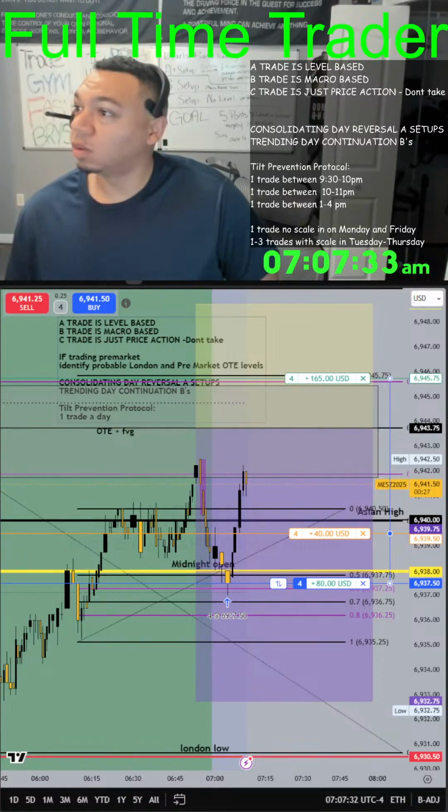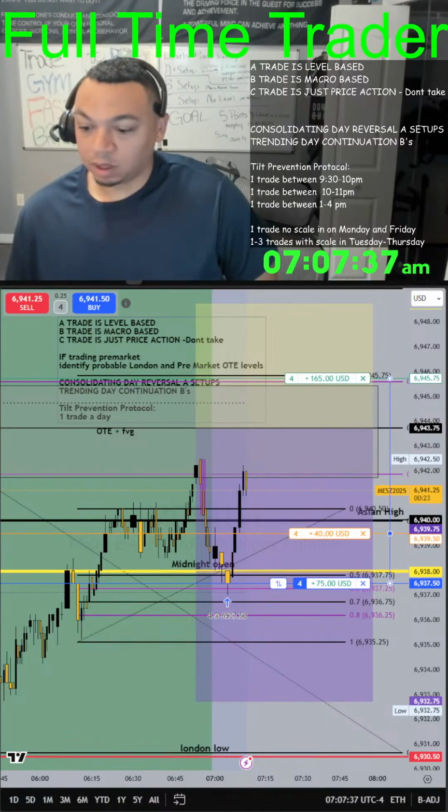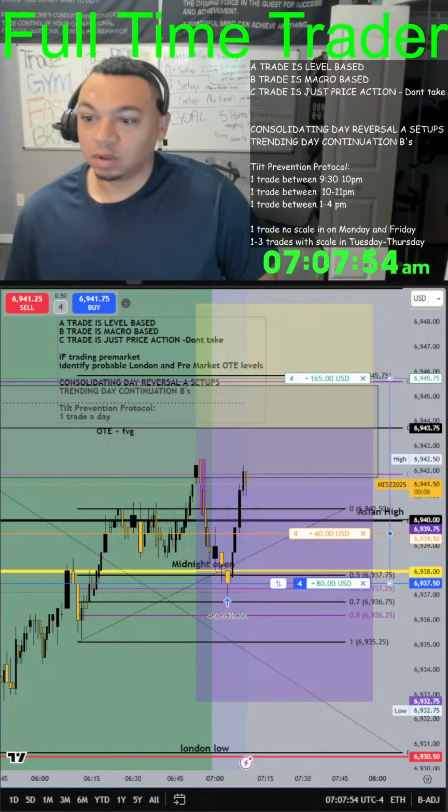Let's see if it goes up. I might flatten it here if it keeps struggling. I want to see it go up without reversing too much. It's already used the .6 once. I don't want to see it reverse off it again. I want to see us get to like the .7 or .8.